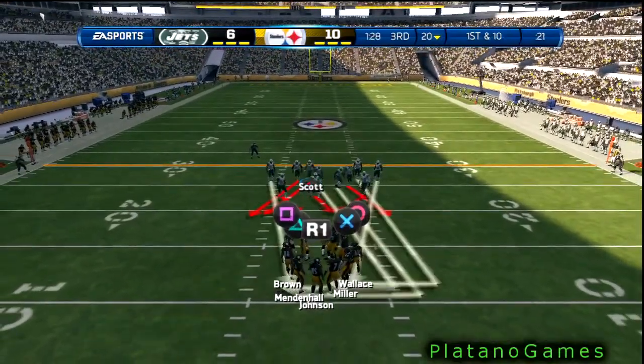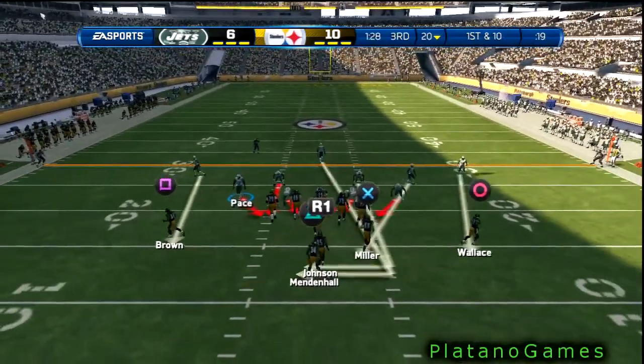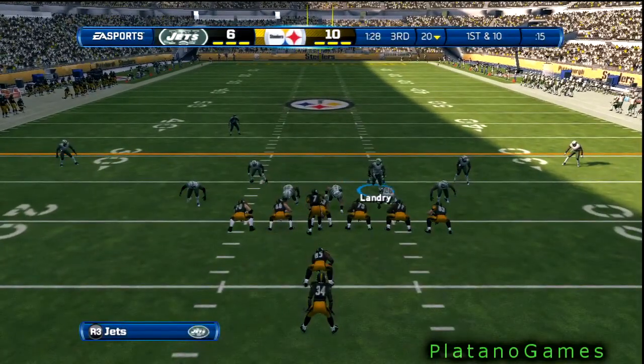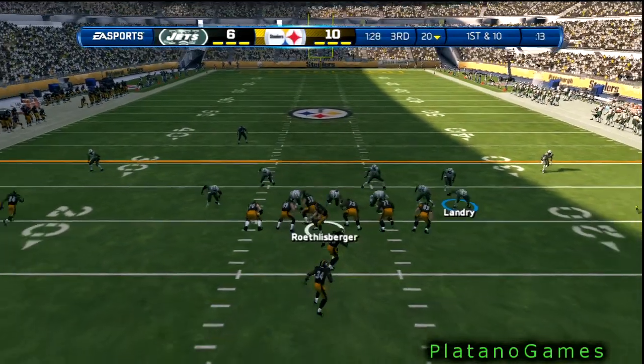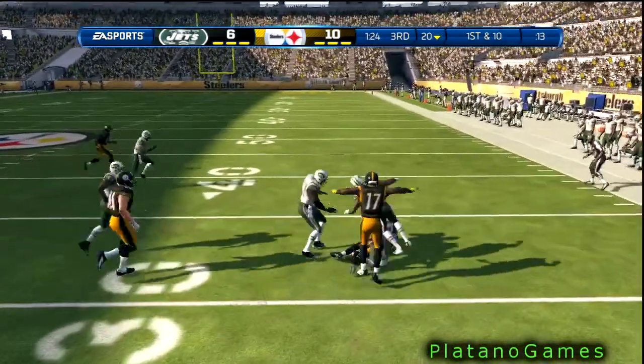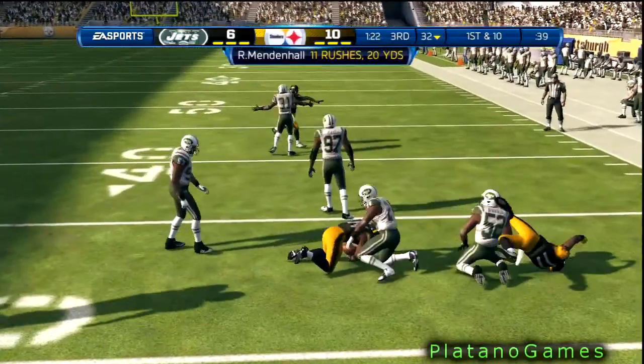Steelers are getting set for their next possession. First down here. Rashard Mendenhall gets the carry. And he's tackled at the 32-yard line.